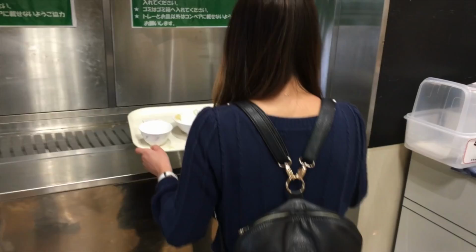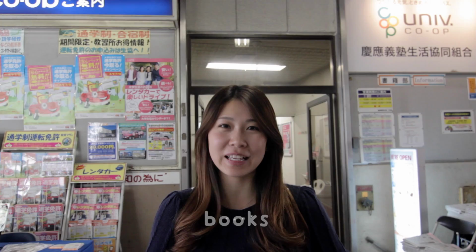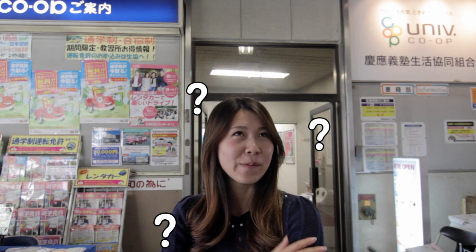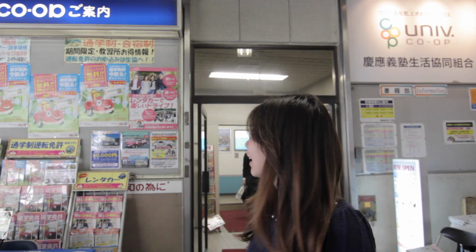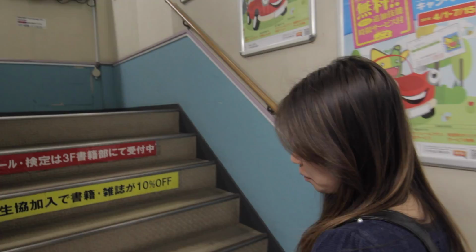Right now, I'm outside the university shop and it sells lots of things like food and stationery and books and clothes and also the Keio uniform. And it sells just a lot of things, so let's go inside and see what it looks like. It's kind of like an on-campus convenience shop.